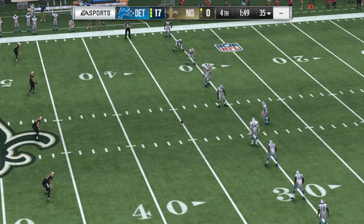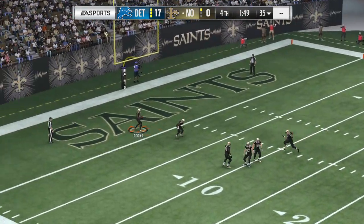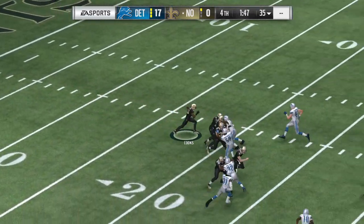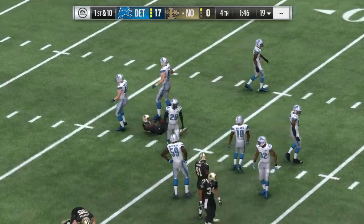Here are the Lions now as they line up and kick this one away. Fielded about a yard deep. And he'll take it back to about the 19-yard line.